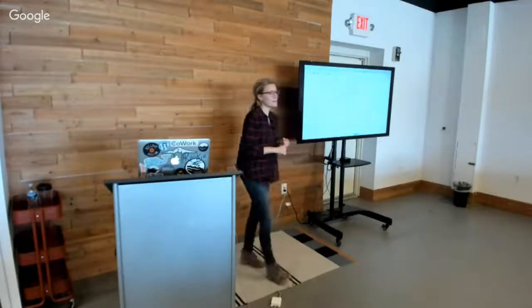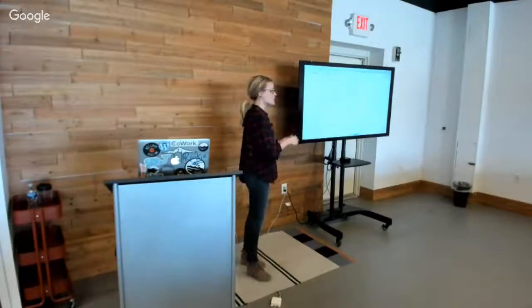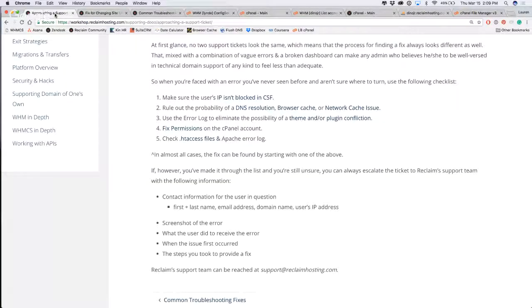Things that help us in support tickets, obviously, are the first and last name of the student or user having an issue, their domain name, and email address.